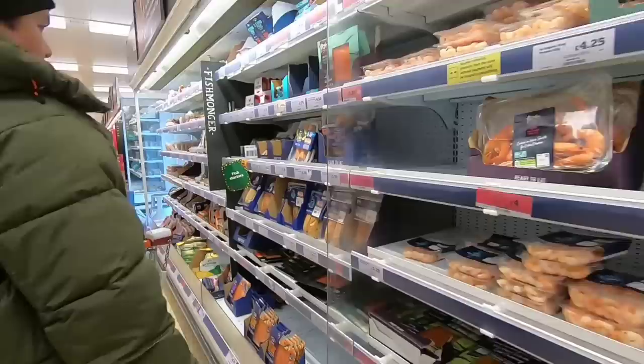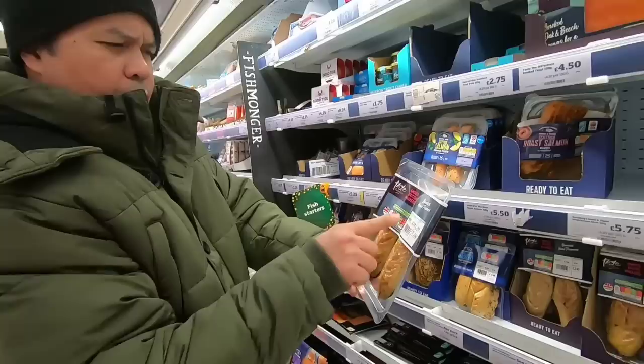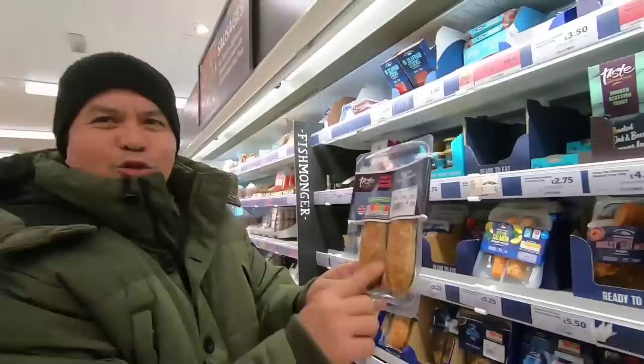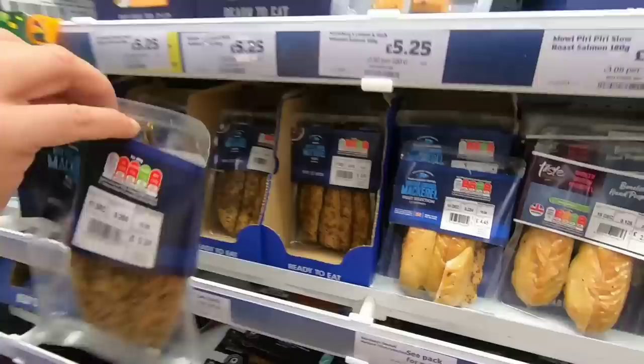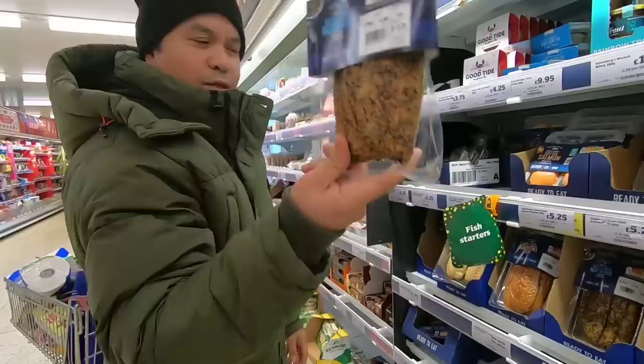Here they have something like dried fish too. This is like tuyo in the Philippines. How much is this? £2.62. So many, look. That's their tuyo here. Look, mackerel. £3.31. I think it's cheaper if it's fresh than the processed one.